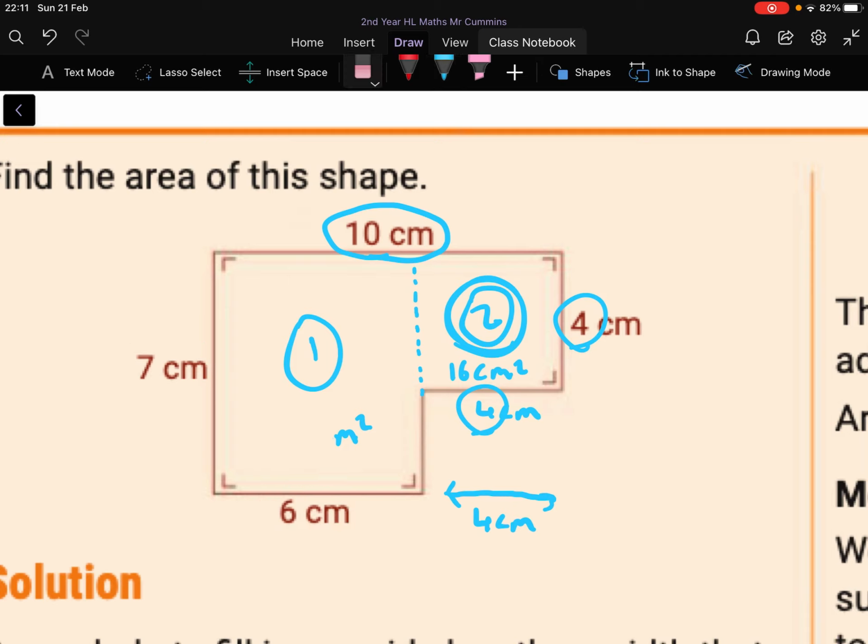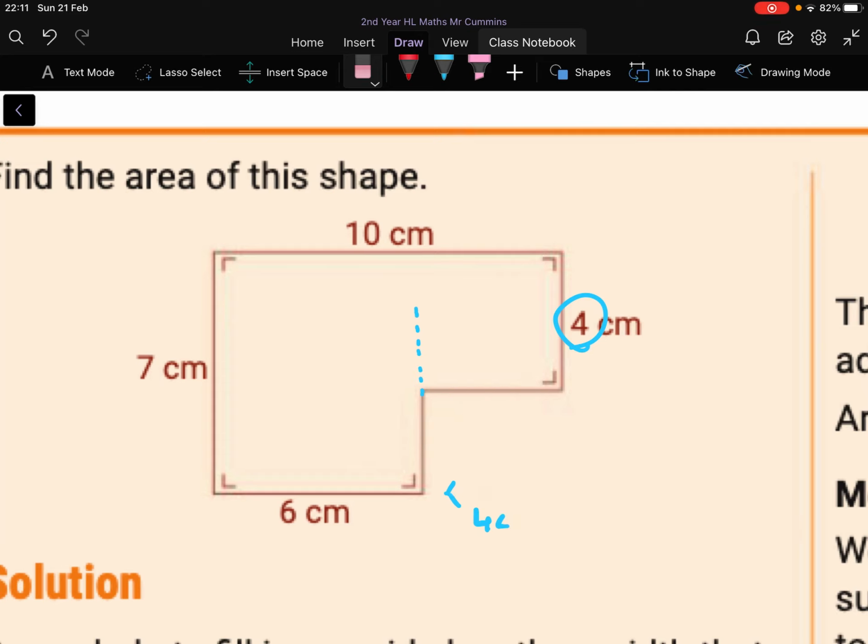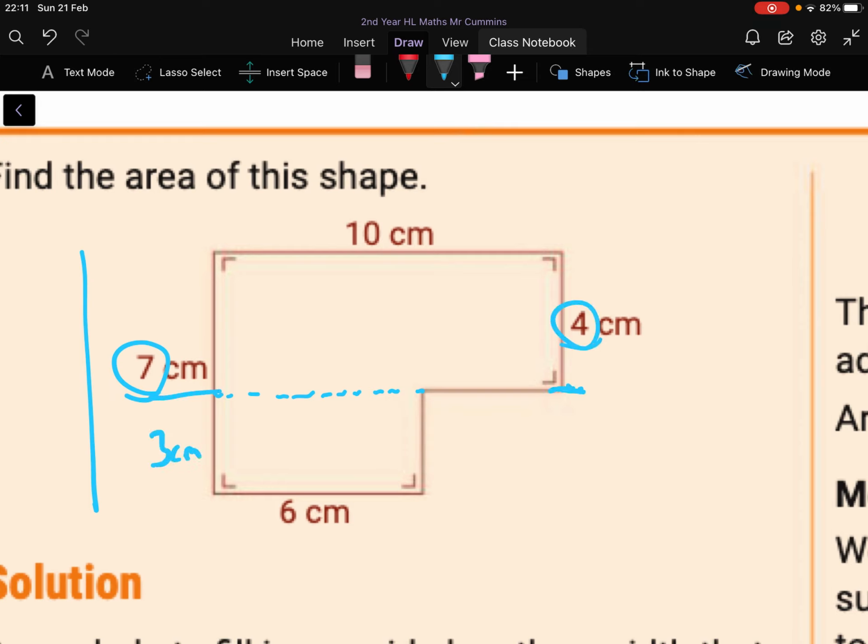Get rid of all this for a second. What if I didn't do that? What if I said, actually, no, I'm going to draw the line this way. Like that. Then could I work it out? Would it be possible? Well, I know the total length down here is 7, but down as far as here is 4. So this is obviously going to be 3 centimeters from here downwards. So this part here is 3 centimeters.